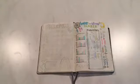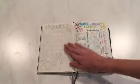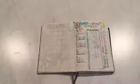I went to St. Louis and I was going to do a little bit of scrapbooking there. I haven't gotten to it yet, but that is something I'm planning on using this side of the page for.